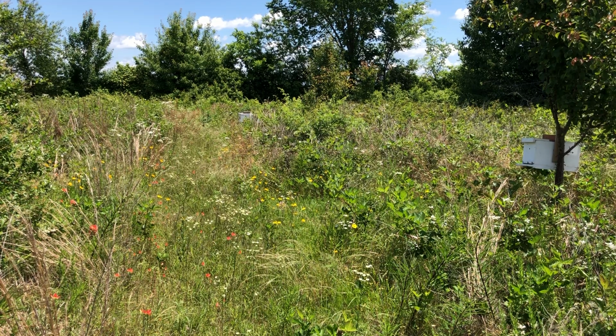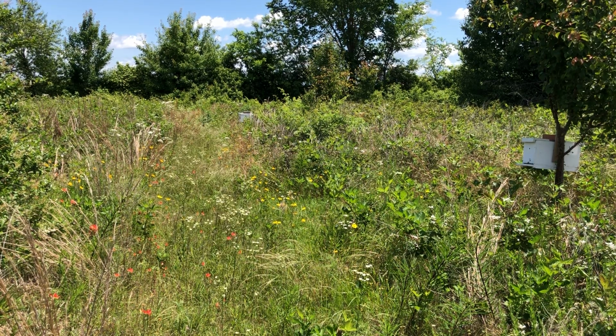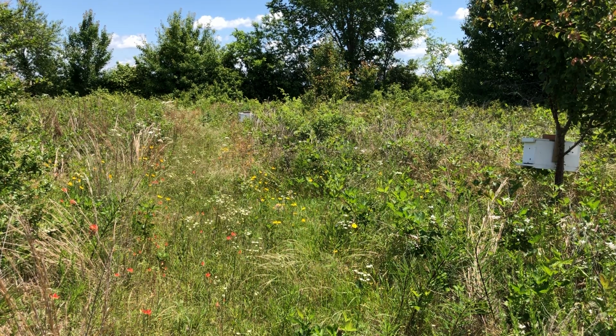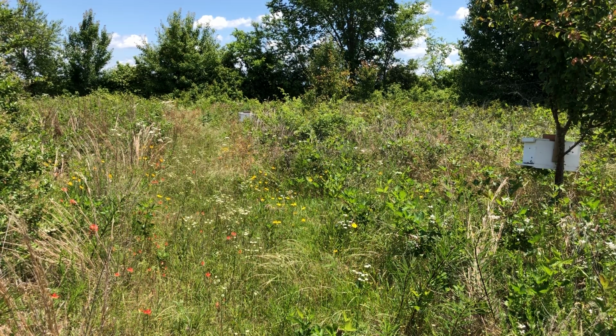So if this works for me here, this would work for you in Kansas, Texas, Arkansas, Louisiana, on and on. If it's super dry, then it's going to be real slow. If it's wet like this, it's fast action. And that's what we're seeing right now.